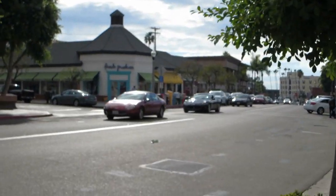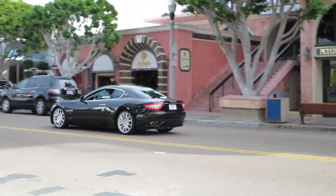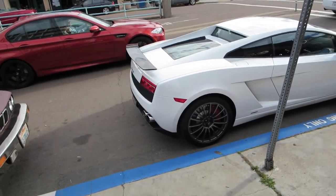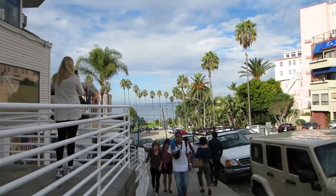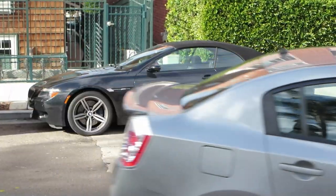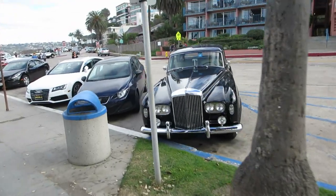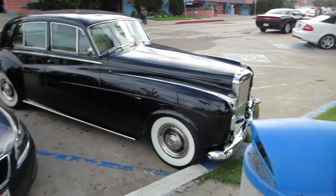Didn't film the DB9, but I'll get the Maserati GT. Very nice. LP560-2. And there's the implant. That's on the park down there. It's an M6. That's a Bentley. Also with a handicap. So I guess the handicap people are driving Gallardos and Bentleys now.